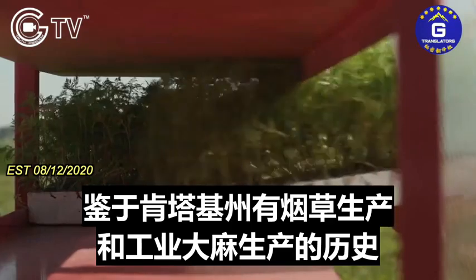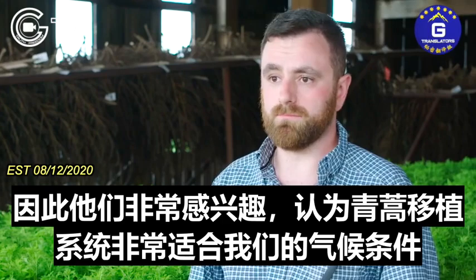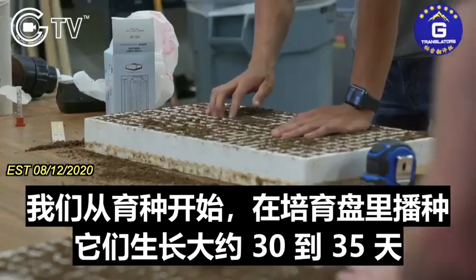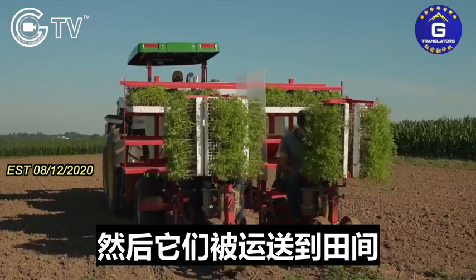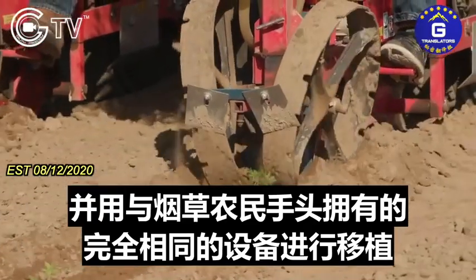So they were very interested with Kentucky's history in tobacco production and industrial hemp production, that a transplant system for Artemisia annua would fit the bill in our climate quite well. We start off with raw seed. We seed trays. There they grow for about 30 to 35 days, and then they're transported to the field and transplanted with the exact same equipment that a tobacco farmer would have on hand.